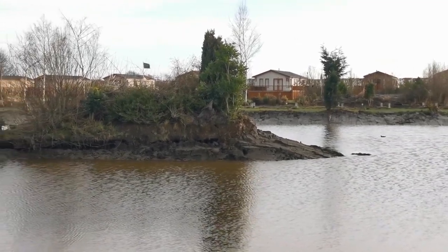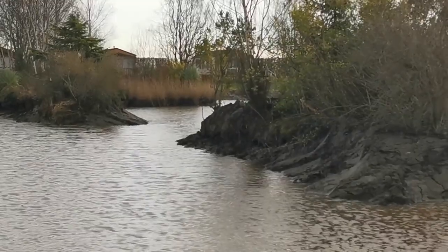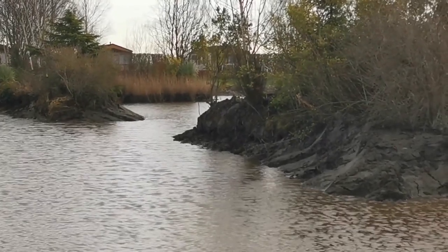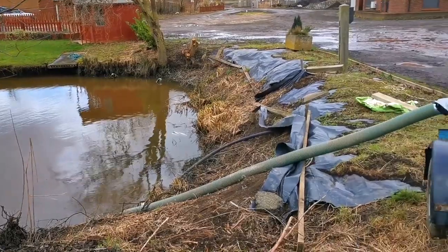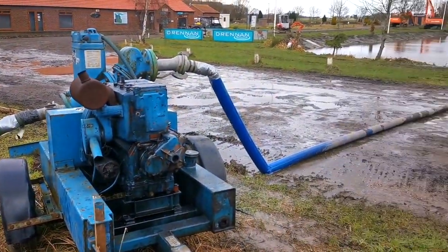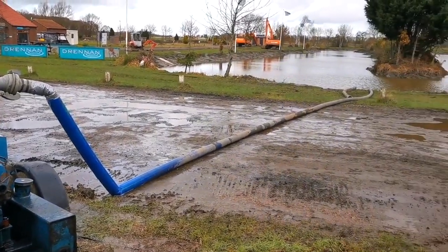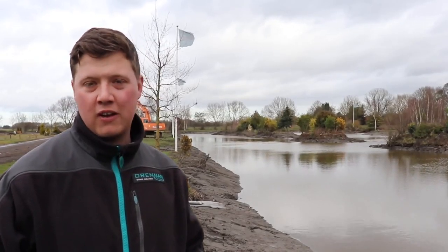As you can see, we've reshaped the islands. You can see how undercut they were originally, built them back up, put a nice slope in as best we can. That'll all settle itself out over the next few weeks as we get the water in, and as you can probably hear the pump running in the background. And yeah, it's all starting to take shape. We've got the pegs to tidy up and get ready for the anglers again, and then we're hopefully going to get some fishing in the next few weeks.